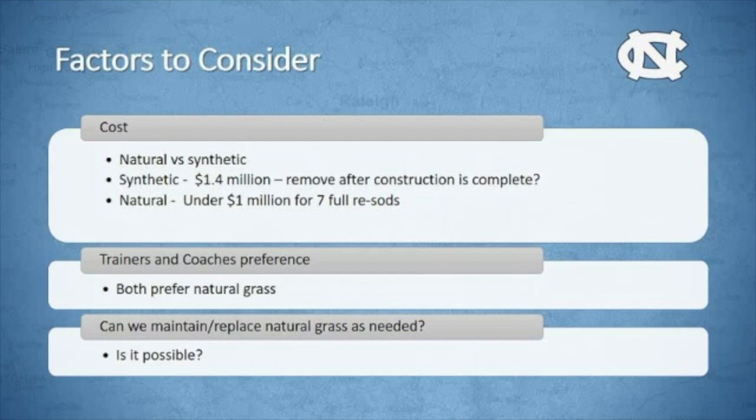Our trainers, we went to them. We asked, what do you prefer? Would you prefer grass? Do you prefer synthetic? Their answer was a nice maintained grass field, in their opinion, was a safer surface and easier to play on than a synthetic. So, we had them in our corner. And obviously, like I said, Coach Fedora was big on keeping grass in the stadium.